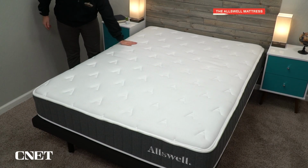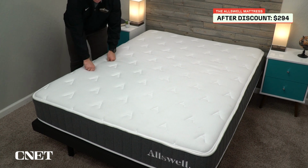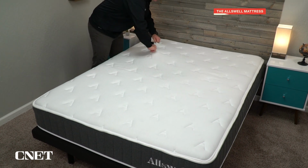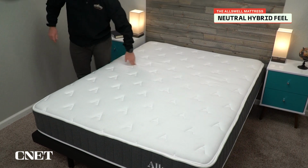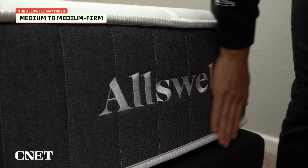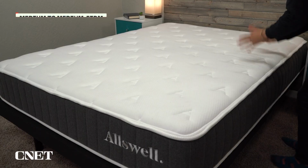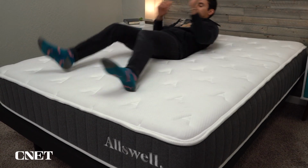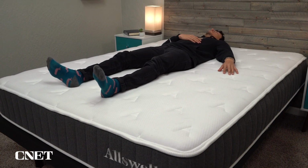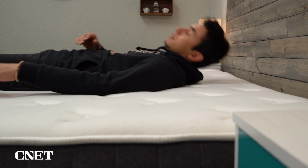This bed costs only $294 for a queen size, which I think is pretty remarkable. It obviously features coils, it features memory foam, and it features this quilted panel that gives it more of a neutral hybrid feel overall. I think most people will find it pretty comfortable. It's also just slightly firmer than a medium. Our Mattress Master 9000 gave it a 6.3 out of 10, which is a pretty accommodating firmness profile for the vast majority of people. Just really hard to beat the quality level and the price point of the Allswell mattress.